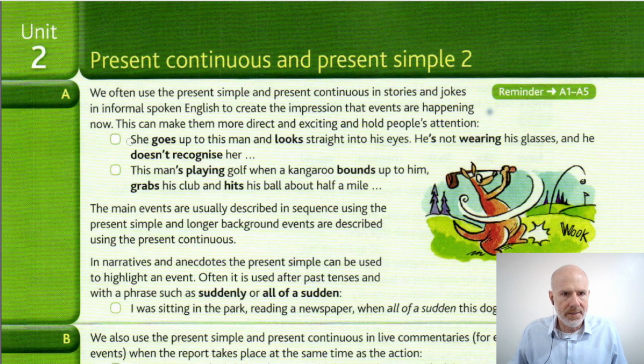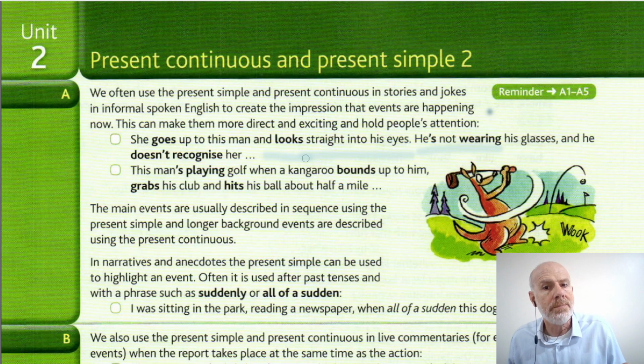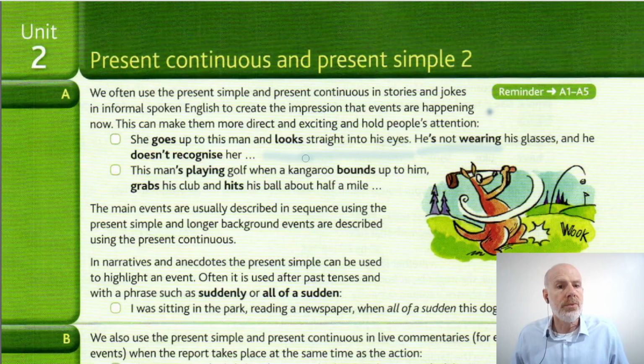She goes up to this man and looks straight into his eyes. He's not wearing his glasses and he doesn't recognize her. Okay, you're telling a story and then you use present simple. Obviously, it isn't happening at the moment, so you could say she went up to this man and looked straight into his eyes, but you are telling a story and you use present simple.